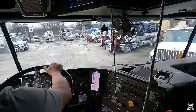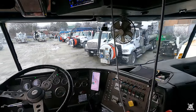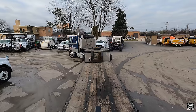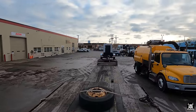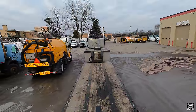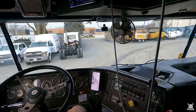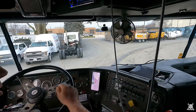I know some of these trucks have bumpers and stuff that go way beyond their hoods, so you get that illusion you've got room to swing your nose around, but you don't. Is that a cab over? Yeah, it's cool. All right, now I can bring the nose around. Excellent. We are here.